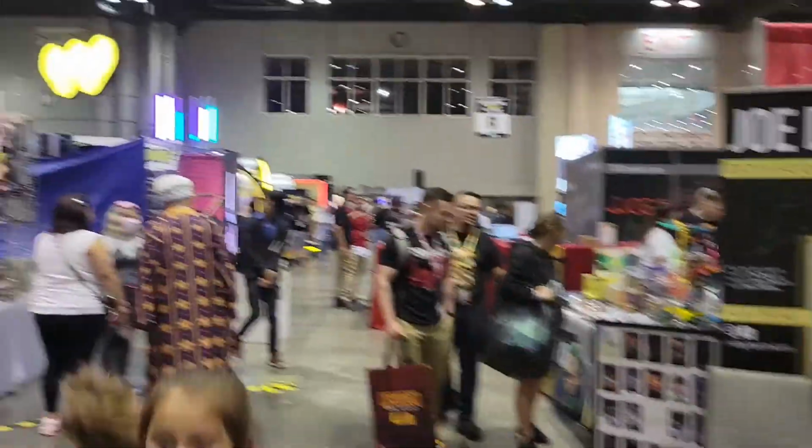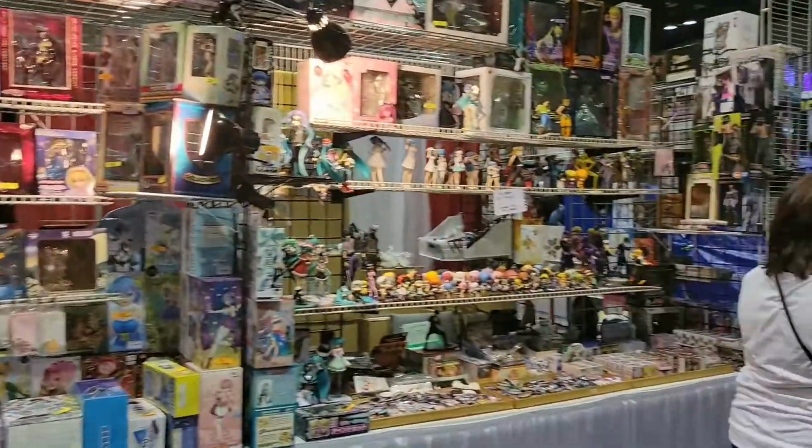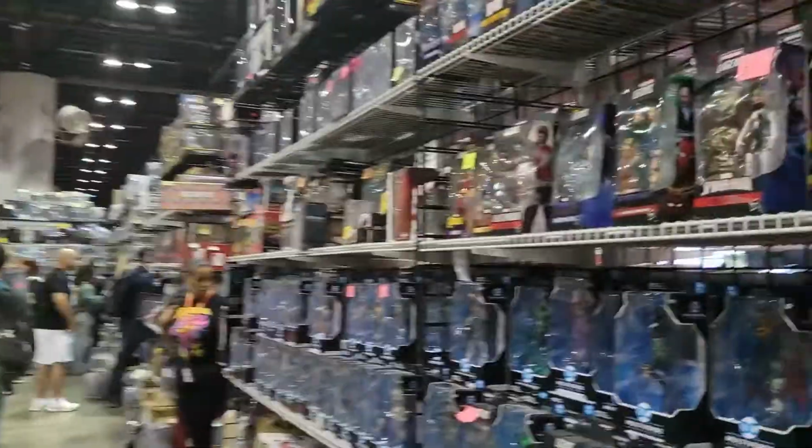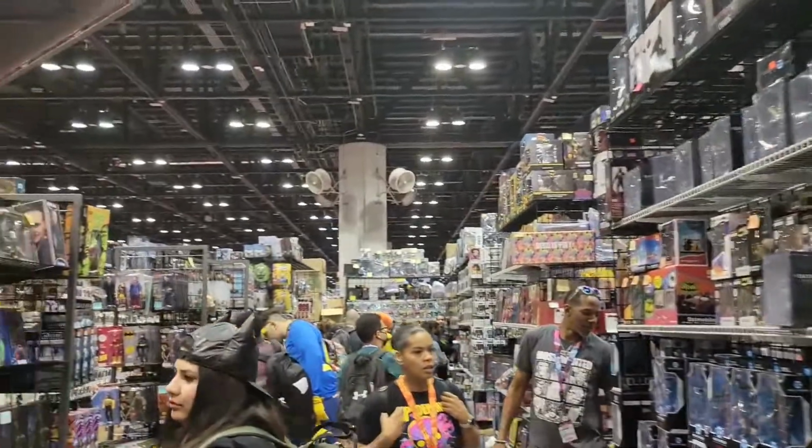But yeah, so far that looks to be the end of the row. Right now, 4,000 guys. Okay, so now I'm at aisle 3,000, and there's a massive booth here. Action figures, Funko Pops. So I'm going to spin the camera around so we can take a look at all the cool stuff. As I mentioned, this is a rather large booth. You can see how big this booth is.